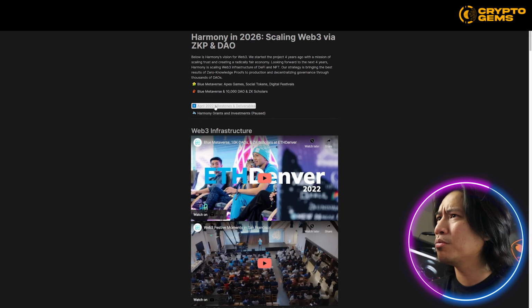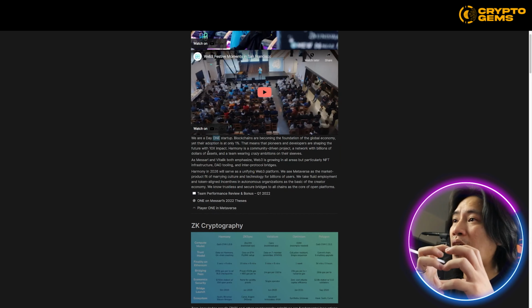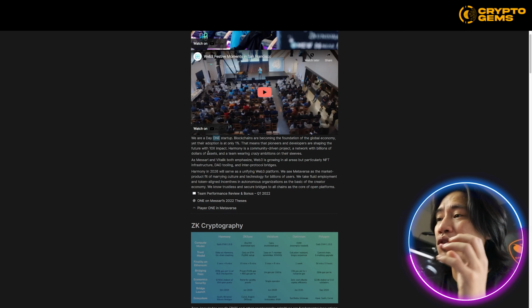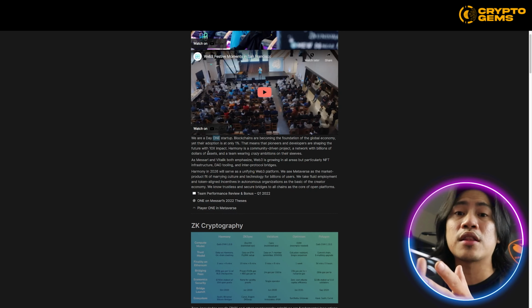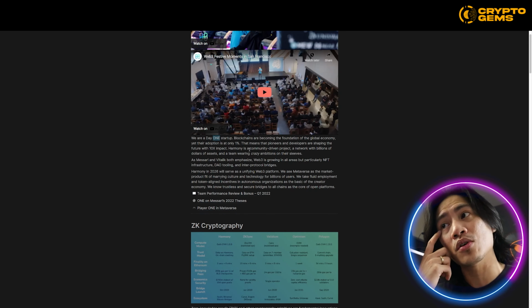So April 2022 milestones and deliverables, Harmony grants and investments. They capitalized all of that because the token that they have is ONE, and you can check that out. It's available also in Binance.